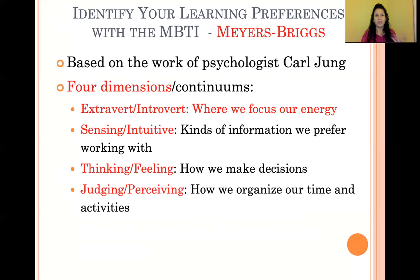Again, if you look here, these are the 4 dimensions of the Myers-Briggs: whether you're an extrovert or introvert, which really has to do with where we focus our energy, whether you're sensing or intuitive, and whether you're thinking or feeling, or whether you're judging or perceiving. We're going to go through each of these in just a minute. So these are the 4 dimensions.